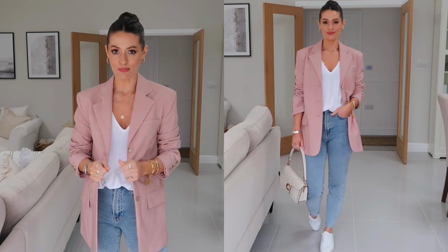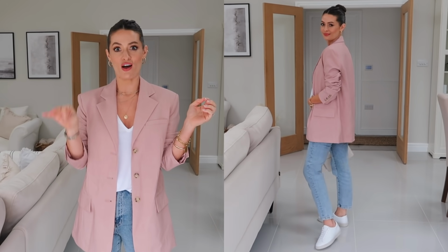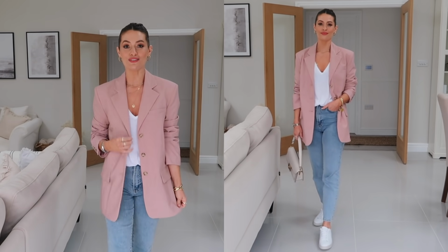Really lovely. Let's try on the Zara one. Okay, now I've got it on. I actually like this Zara blazer a lot more than I thought I was going to when it was off. When I was comparing them off, I thought I definitely preferred the Mango one, but now I've got it on, I don't know, it's close. It's a close call, because I think that this is gorgeous as well.